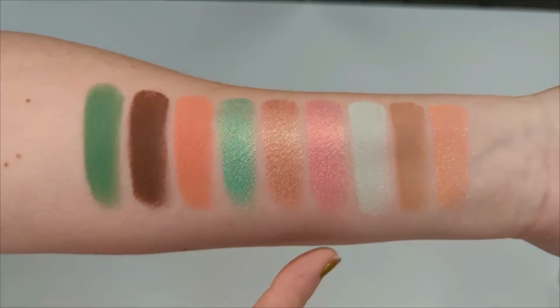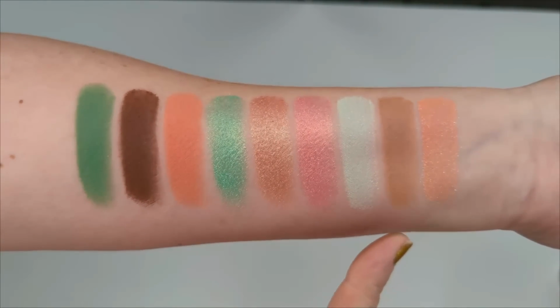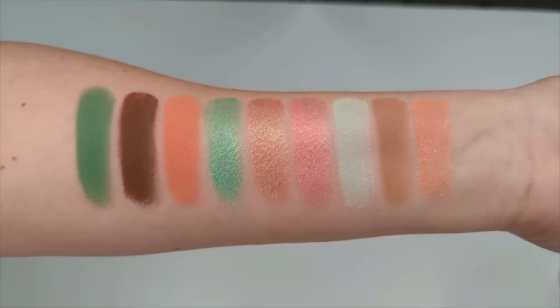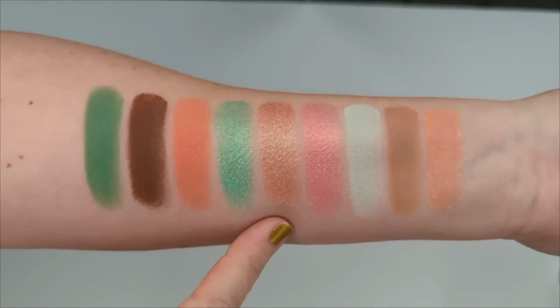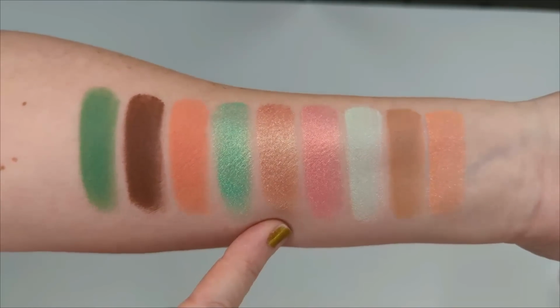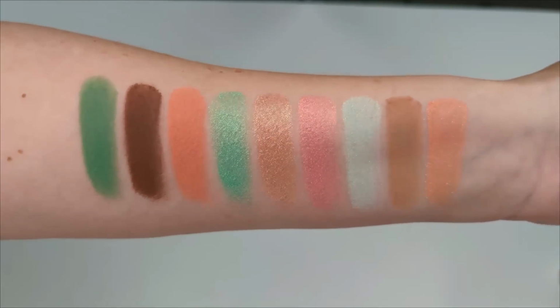The next palette is Muse Moment. This palette has 3 shimmers right here in the middle and then 6 mattes, 2 of which, the peach one and the mint one, have the little micro glitters and the others are your standard mattes. This shade right here in the middle, Unicorn, is like a gold with a mint green flip. It's a beautiful duochrome, so I really like that one.